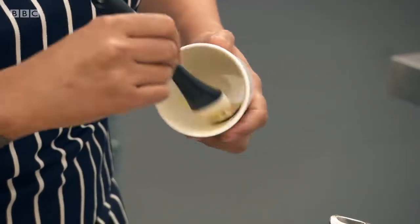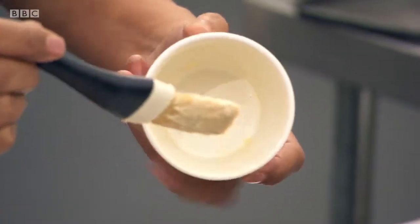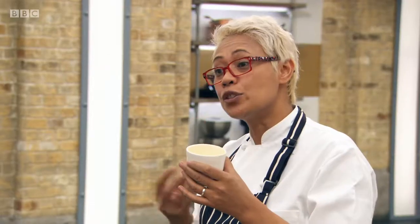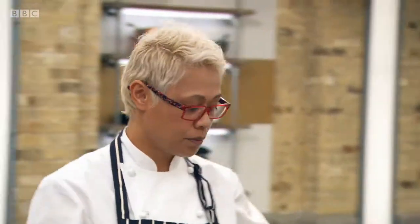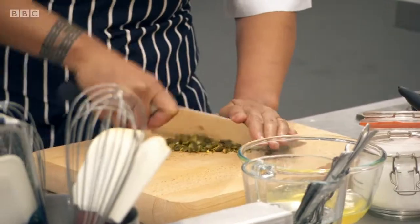So the first step in getting the souffles right is to make sure they butter the mould and get them into the fridge as soon as possible. I didn't know you have to stick the buttered mould in the fridge. The butter needs to set. If it's already melted, it's going to mix with the egg whites instead of helping that grease come up. I'm going to put some pistachios in my souffle mould to give a bit of texture.